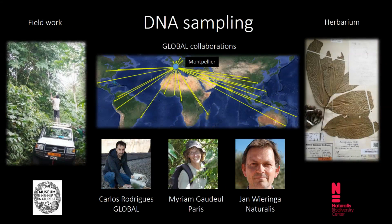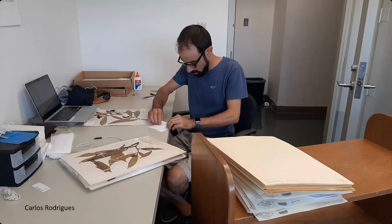So for the first part, we have a global collaboration with people everywhere, in particular people living in the tropics, which are principally concerned by this project: in South America and Africa and Madagascar and India and in Southeast Asia. And we depend on different herbaria, in particular the herbarium in Paris and the herbarium in Naturalis, because they historically are the largest museums of Annonaceae collections. We hired a technician called Carlos, an engineer, who spent 2-3 years going around different herbaria and sampling these herbarium specimens. It's a very tedious and long job, but he did that very thoroughly.